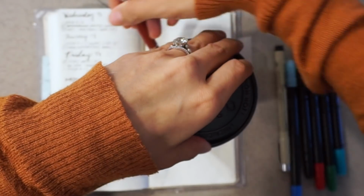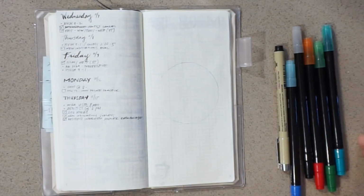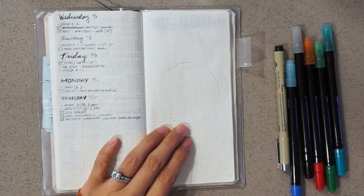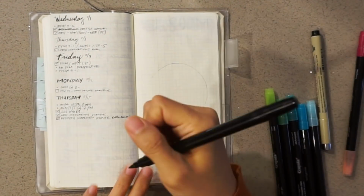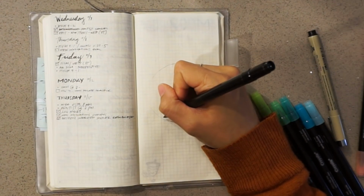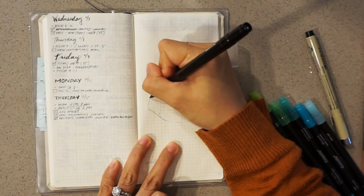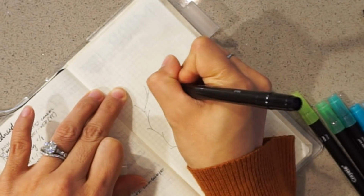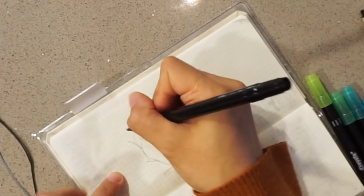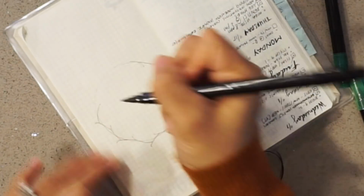Finally, I am back to do the cover page for December. I decided that I'm going to do this circle theme for all the cover pages, which I really enjoy. This month I am following this wreath design by Tila Cunningham on YouTube. I'll link her channel down below. But basically it's just different floral designs in a circle.